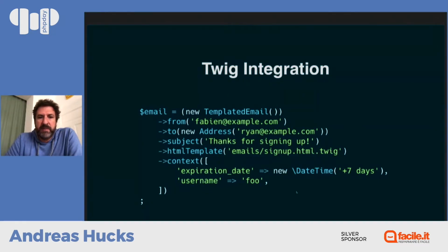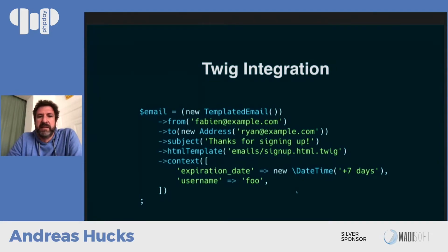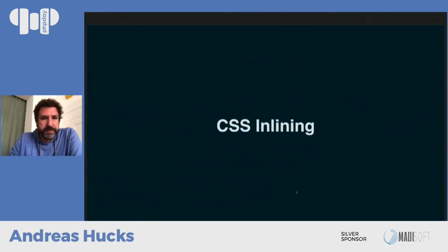high-level APIs. It's not only the email that I've shown in the previous slides, but there's a templated email which has a Twig integration. So this finally lets you easily work together with Twig. So you have full Twig support, everything Twig can do. There are also Twig filters and Twig functions in that package that allow you to integrate images like inline image data, inline CSS, Inky support for constructing HTML messages and stuff like that. That is all supported in the Twig package.